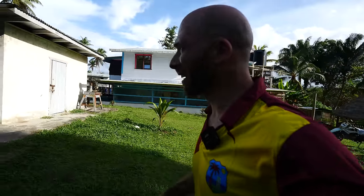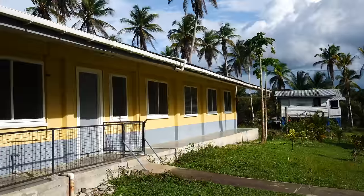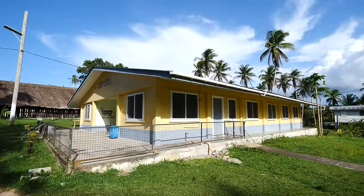So we have a few guys chilling right there. They were telling me this is the weekend here. It's Sunday, they're relaxing, they're hearing some music. This is the village, right? So I'm guessing this is like a school over here? No, this is a guest house. This is where the village accommodates guests. So if you want to come and spend a weekend, you can stay here, you could book a room.